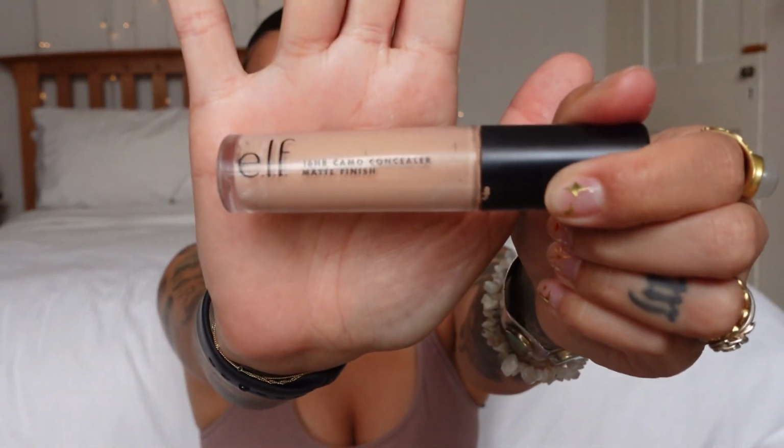Next up is the e.l.f. 16 Hour Camo Concealer, the matte one. It's in the shade Tan Latte. I bought this as an under eye brightening concealer.